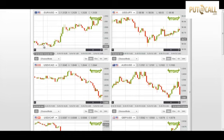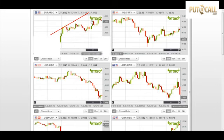We continue on to the Euro USD. This as well is a beautiful upwards going trend line, from this point all the way up here. It has its point here, but it's okay. It's clarified as an upwards going trend line.